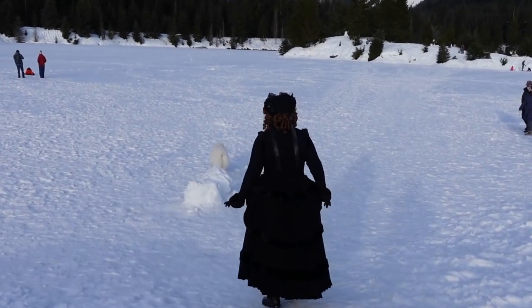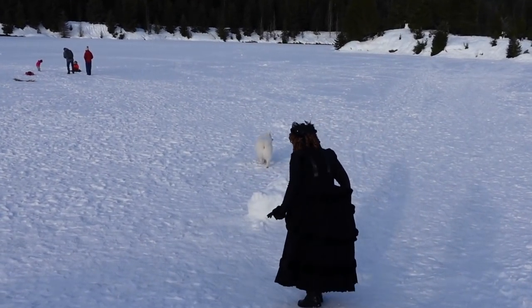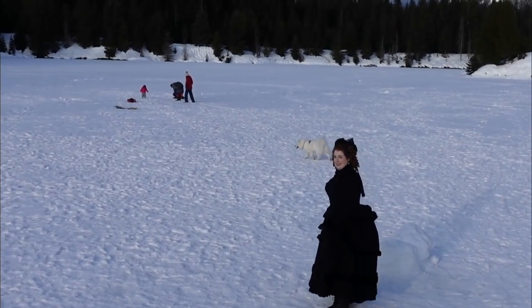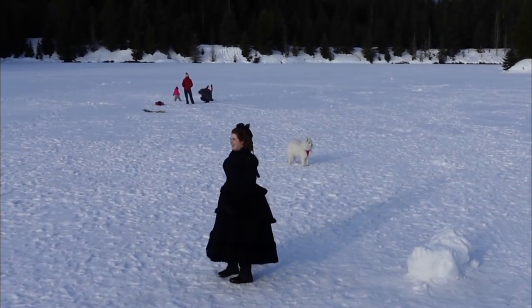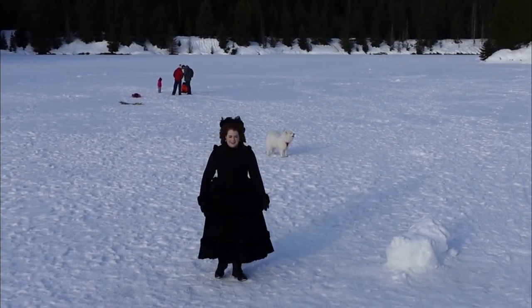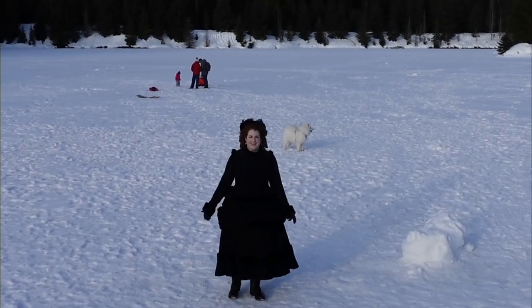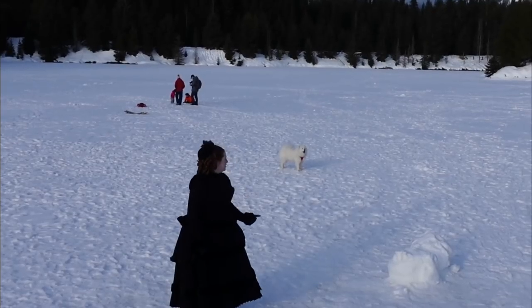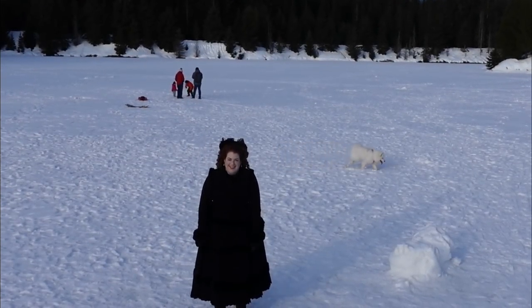Is this really a pond? It doesn't feel like a pond or anything at all. I don't even know that there's ice under here. It just feels like ground. I'm still staying up here, just in case.